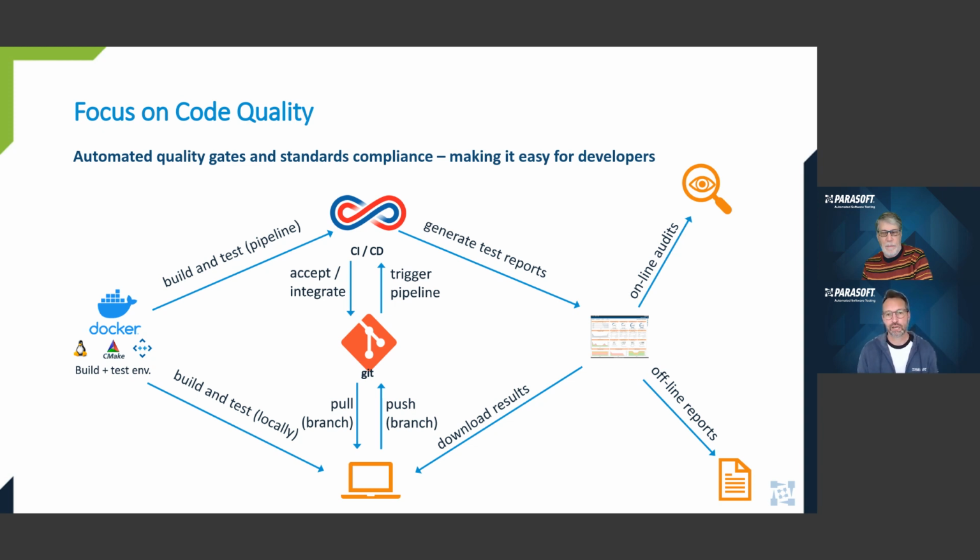And I think this diagram is what a lot of organizations that we're working with are either at or are trying to get to. There are a lot of elements here. There's this whole notion of containers, both in the cloud as well as local, and some standardization there.